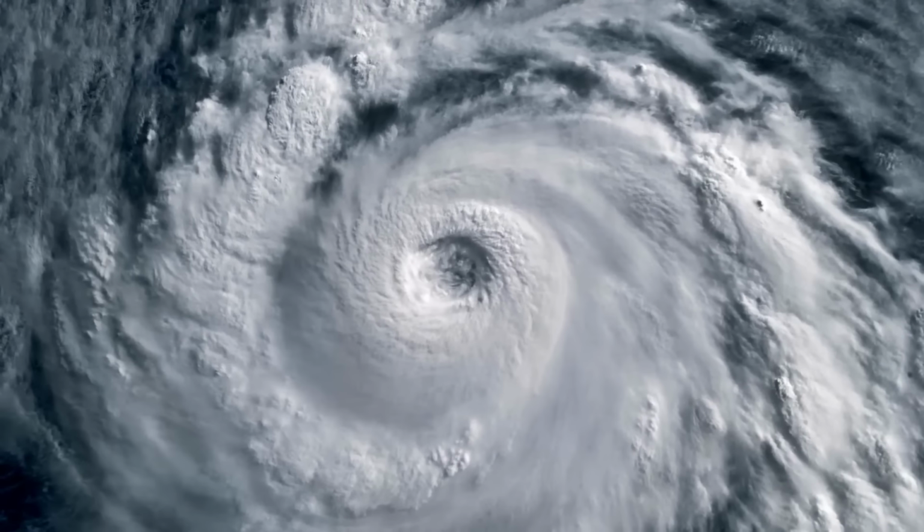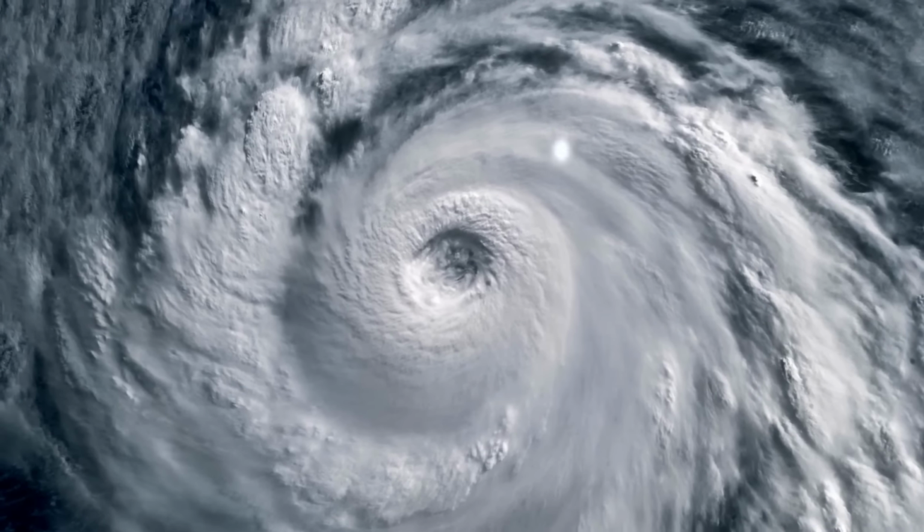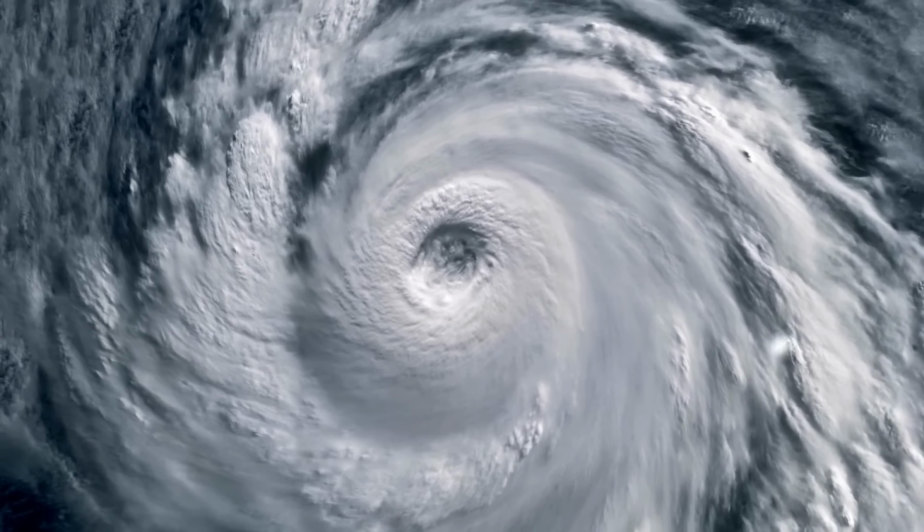A newly named storm in the tropics and another area to watch behind it that could develop into a sneaky storm with potential impacts. Welcome in, folks.